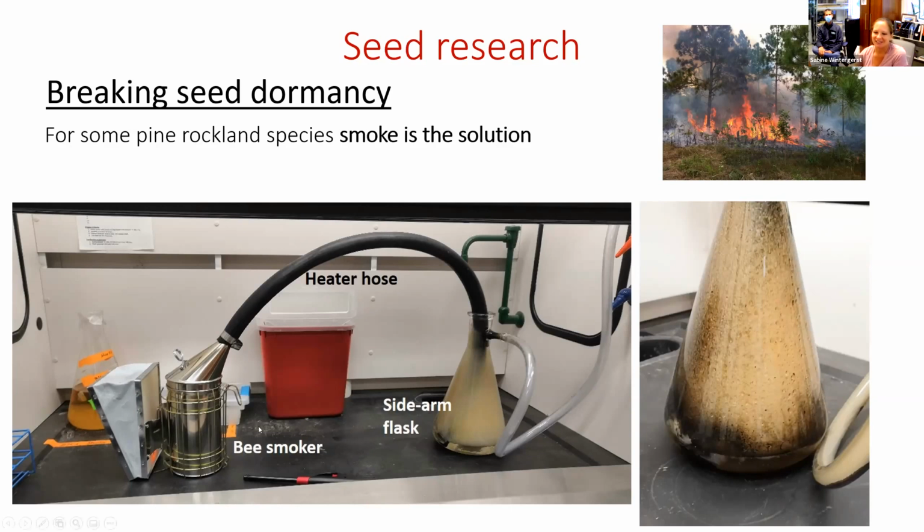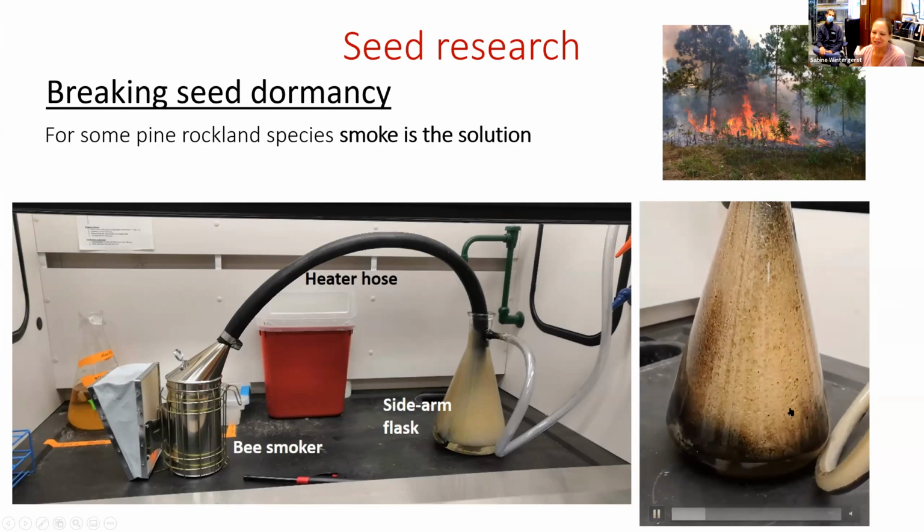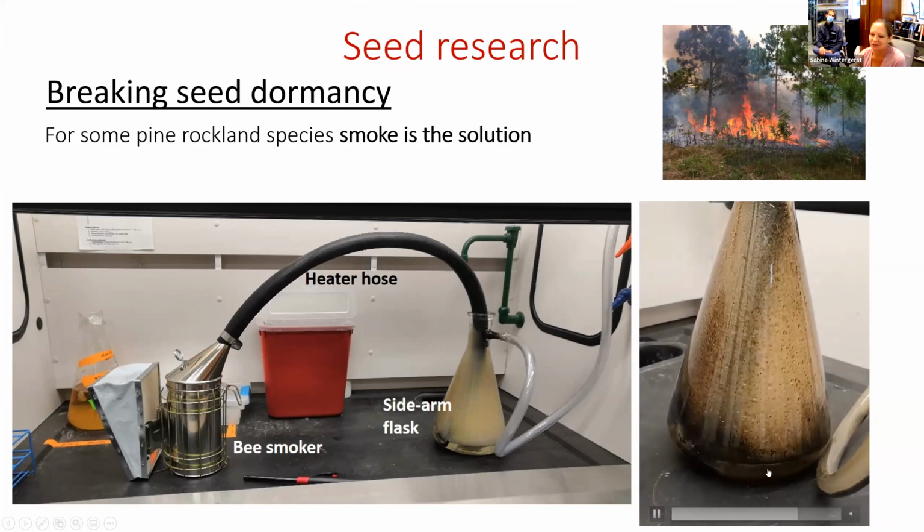And to get the fire into the seed lab, basically, we produced a so-called smoke solution by burning pine straw in this bee smoker and then guiding the smoke directly through the heater hose into this sidearm flask that was filled with water a little bit. And then the smoke had to basically bubble through the water, and all the water-soluble chemicals of the smoke get trapped in the water, and that's what we can use to treat the seeds.